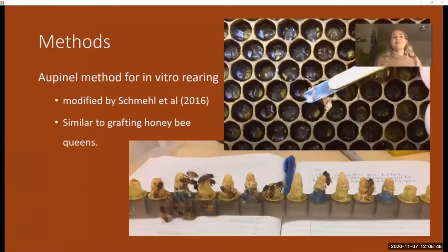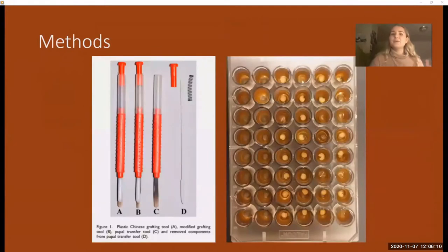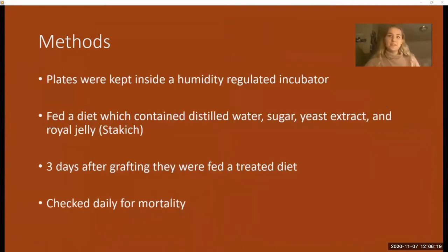So we used the Oppenol method for in vitro larval rearing, and this is very similar to the way that you would graft honeybee larvae to rear queens. So you'd use a grafting tool to extract the larvae directly from the cell on the frame, and you place them in the small plastic cups like you would for grafting queens here on the bottom. But instead, we use these brown small plastic cups that fit into our plastic well plate, and this allowed us to keep our larvae as they developed in an incubator in the lab.